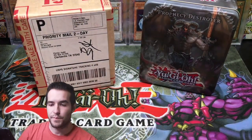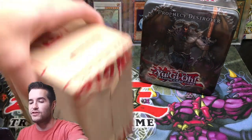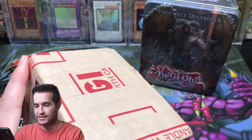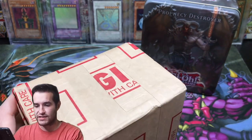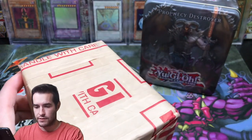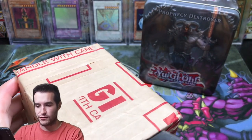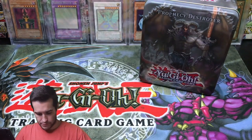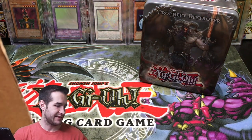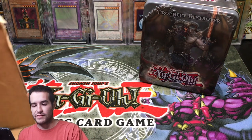Okay, where's my knife? Now we get into the most difficult thing about PSA openings, which is getting into the PSA box, which is never easy. It's always harder than you think it should be. Let's see if I can do it. Okay, we're making good work of this thing. Oh, look at that. That only took like 10 seconds. Good job. I'm getting better at this stuff.